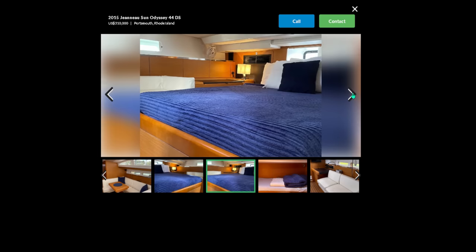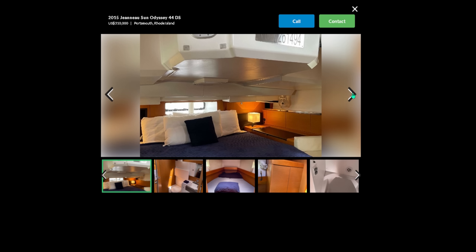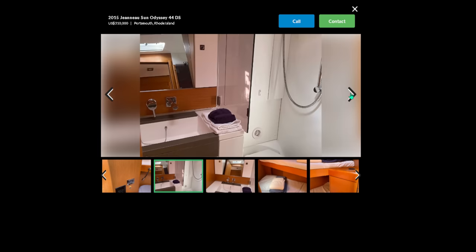And as usual, we have a broker doing an absolutely atrocious job at showing just how amazing this vessel is. So here is your master suite. Horrible photo, as you'd come to expect from brokers, because they put the absolute least amount of work into their job possible, and this guy's selling a $300,000 sailboat.